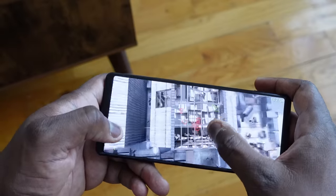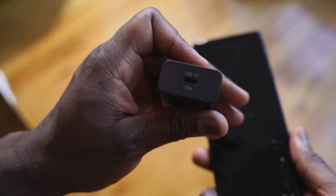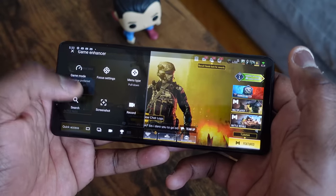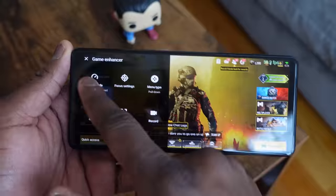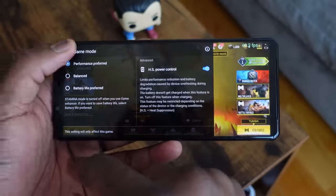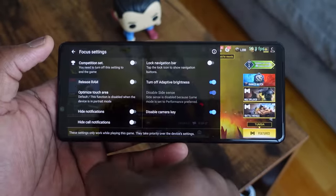Now, the other thing to note is that this device comes in with fast charging at 21 watts, wireless charging at 11 watts, but it's got a really cool feature that you will find within your game center or the game enhancements. So when you go into a game, let's say for instance we open up Call of Duty Mobile, we pull down our game center, which has a drop-down menu, and you've got a couple of things in there.